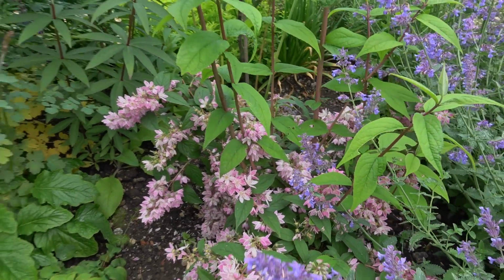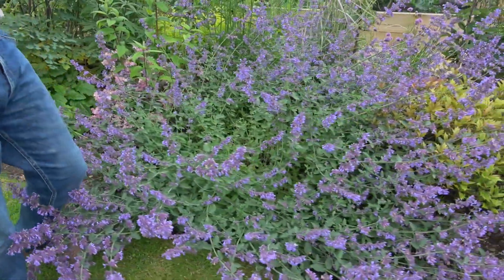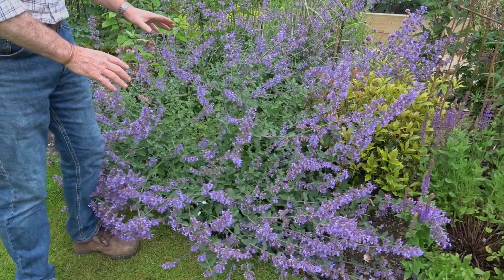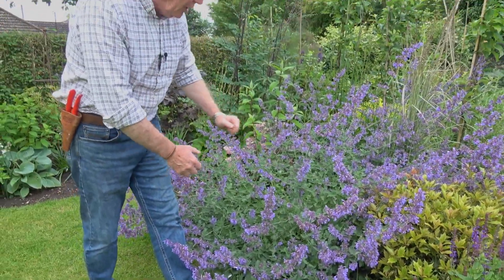What beautiful colours. Nepeta has gone mad with the wet weather. It's just sprawled all over the place. This is a variety called Walker's Low, which shouldn't be as big as this. And when it's finished flowering, we will give it the chop and it will promote new growth from the centre and hopefully a second flush of flowers as we go down.